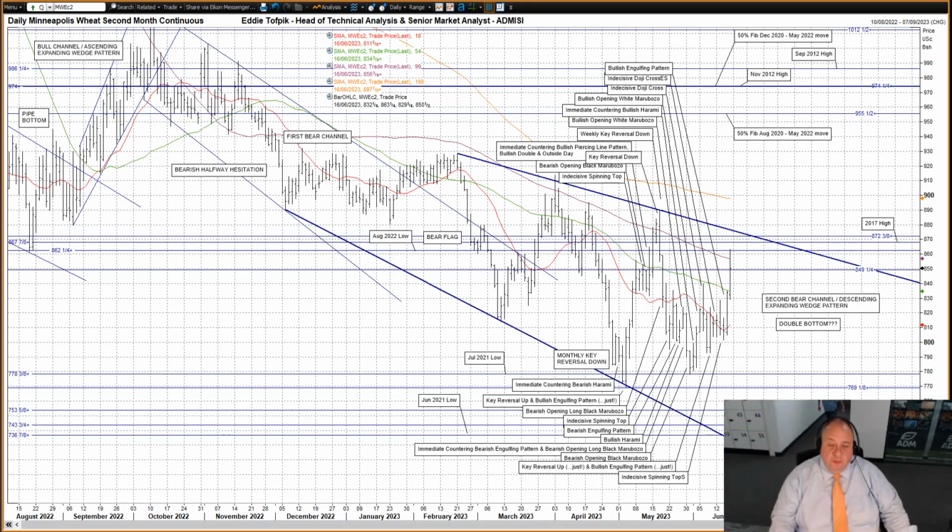I'd add one further point to this. Look closely also at the now flatlining long moving average that is just above, currently at 898. I am sure this moving average will play a key part in any move up to the 890 area.